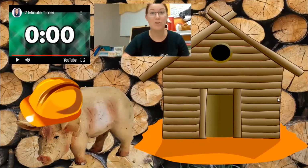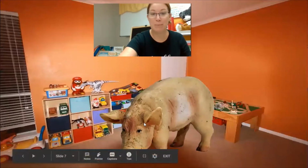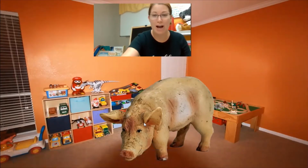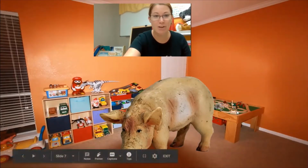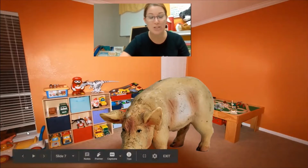The timer went off, so I have to stop building my stick house and put my sticks away. When this pig was done building his stick house, he went to play in his playroom. I can see a train table. I see a dinosaur. I see Mr. Potato Head. What kinds of toys do you see in this playroom?